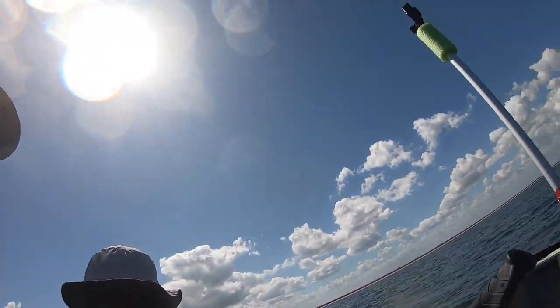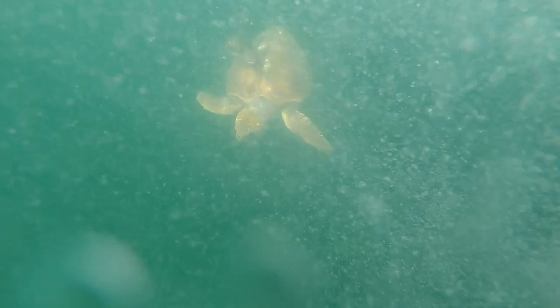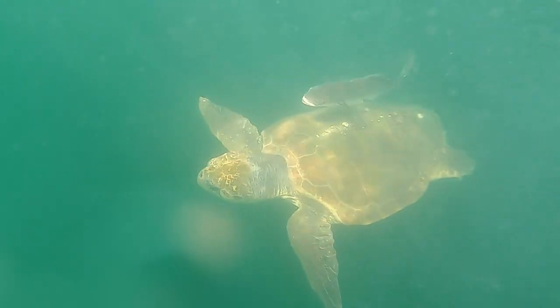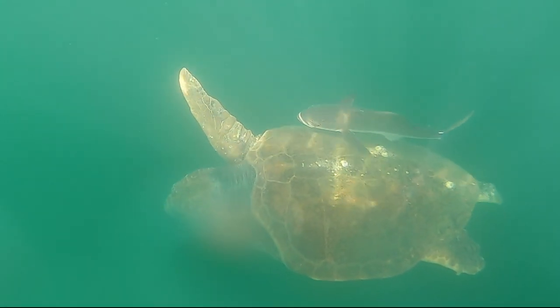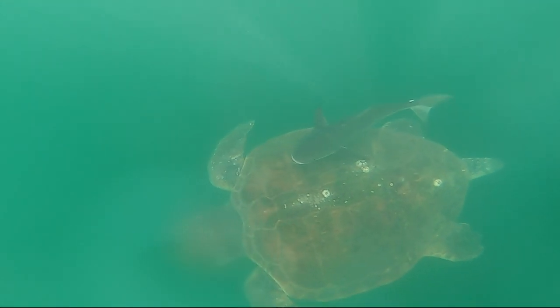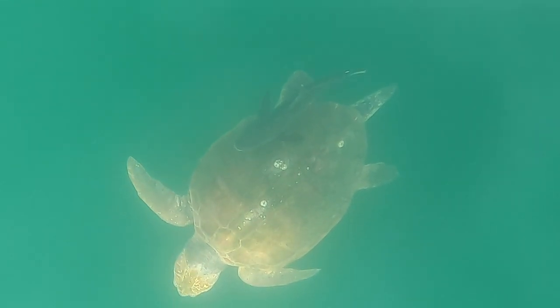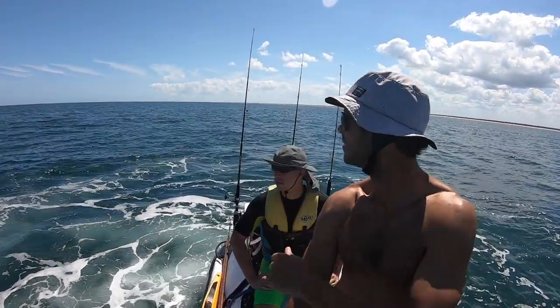So cool. Sea turtles hanging around with us. I think they like our shadow. Sea turtle.